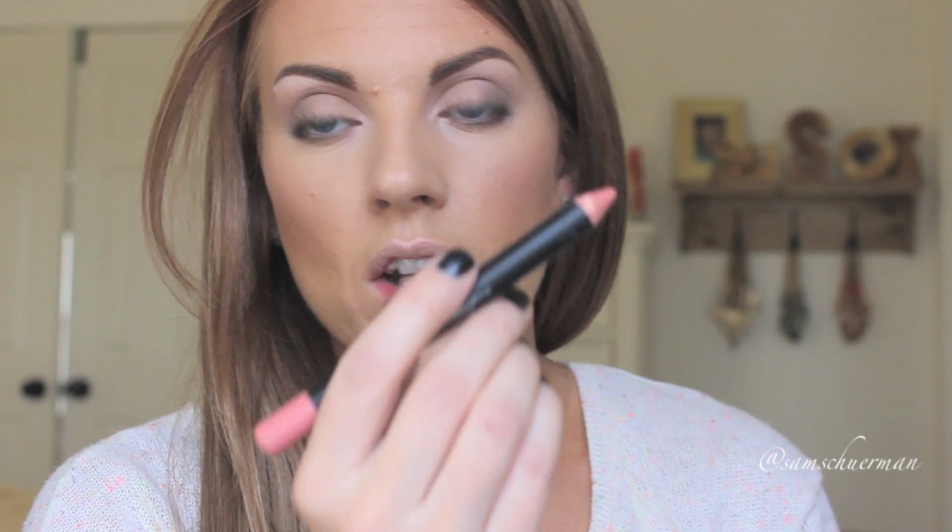I'm going to take Go Dutch, which is just a gorgeous, look at that color. It actually reminds me of Plain Koi lipstick from MAC. It's such a beautiful color. It's just a little bit more peachy.